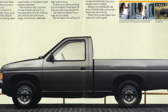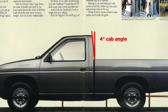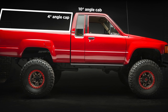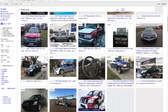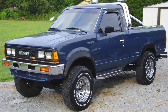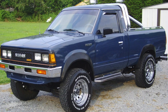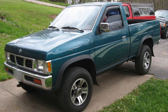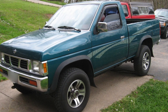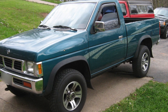Now let's talk about Nissan trucks. First, they all come in a 4-degree cab angle, regardless of it being a regular cab or a king cab, which makes these caps have a weird gap on a Toyota Xtra cab. I couldn't find any local Nissans to measure, so here's what I gathered from the internet. 83 to 86 regular cab Nissans are 60 inches wide by 75 inches long, making them very compatible with the standard cab Toyota pickups. The facelifted years, 86 and a half to 93 regular cabs, were a little larger, 60 inches wide by 76 inches long, making them a perfect match for a standard cab Toyota.